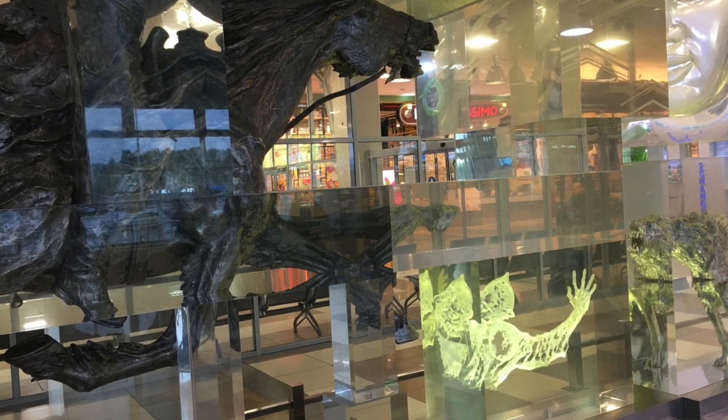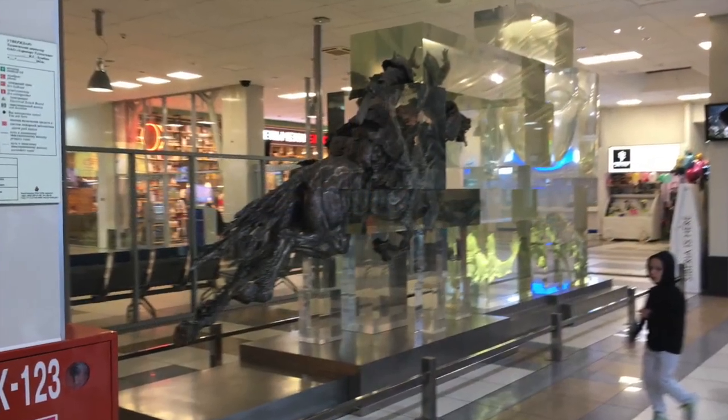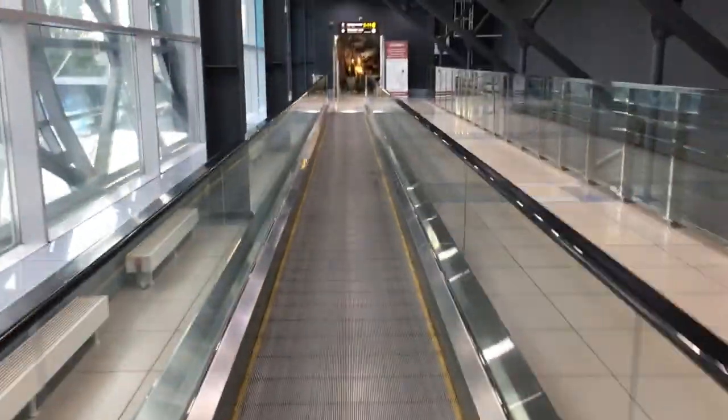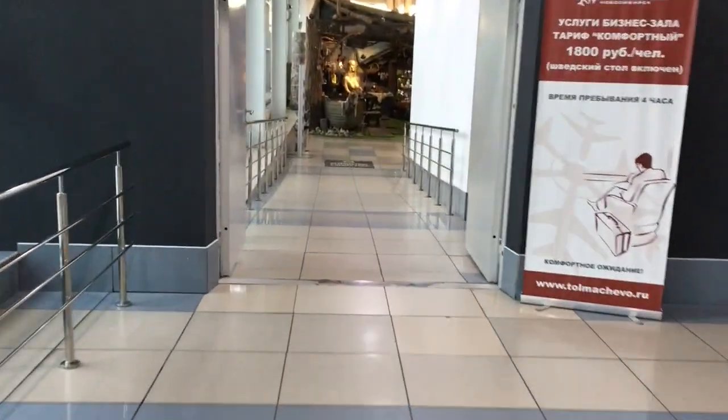You'll know that you're in the domestic terminal as soon as you see this weird sculpture that looks like it's from a fairy tale. As soon as you pass another passport checkpoint, you will find this moving walkway, which will take you all the way to the terminal. The first thing you'll see is a store, which looks like, again, from a fairy tale. This is a common theme at this airport for some reason.